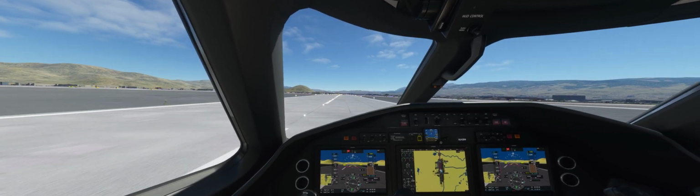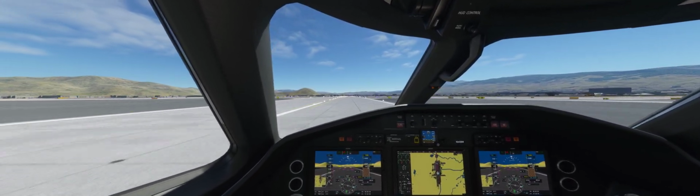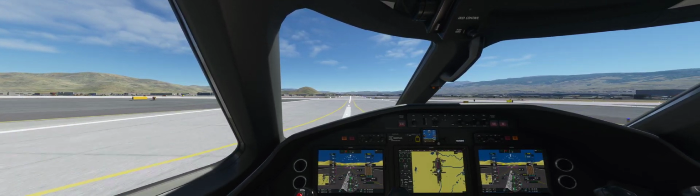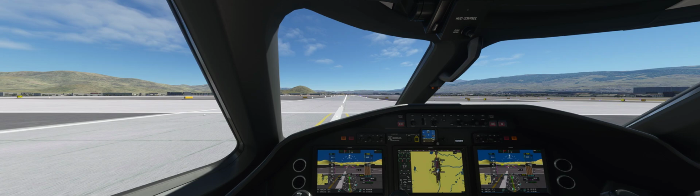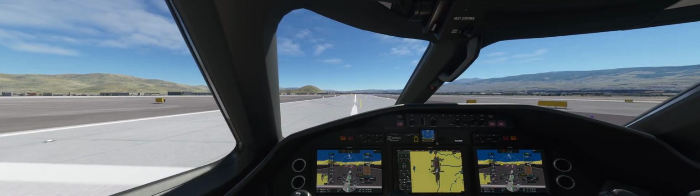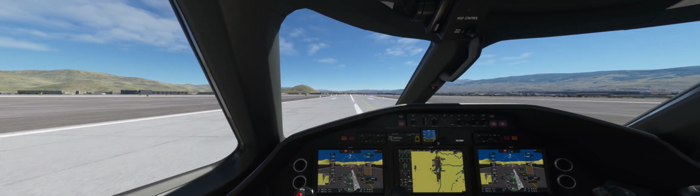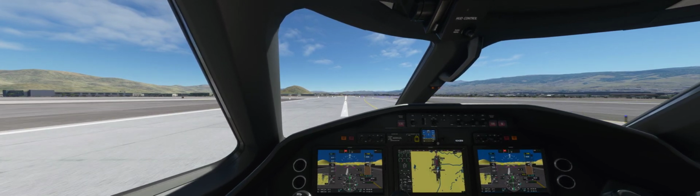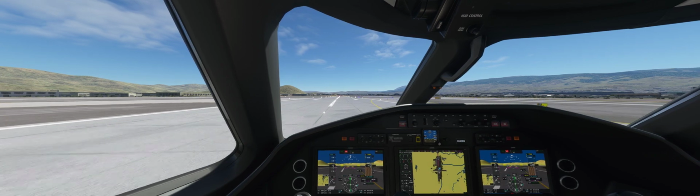All right, I think we're gonna exit. Man, that wind. I think we're gonna exit right, if I'm not mistaken. See if we get a high-speed exit here. There it is on the right. I think it's a right exit. We'll find out here, I guess, the hard way.